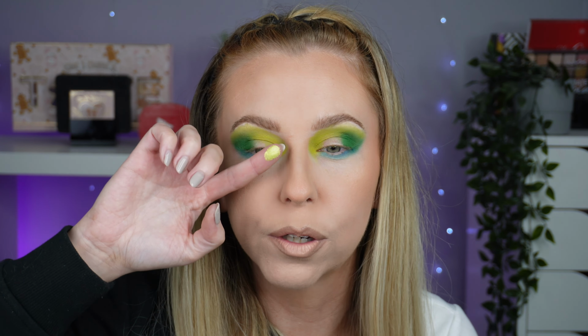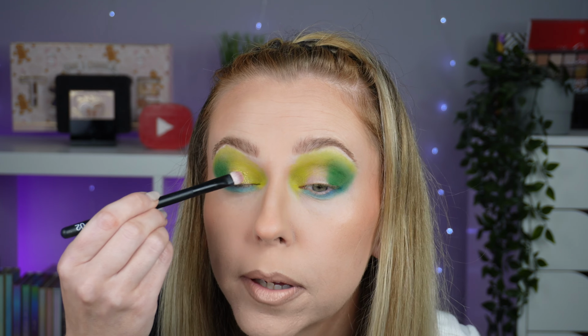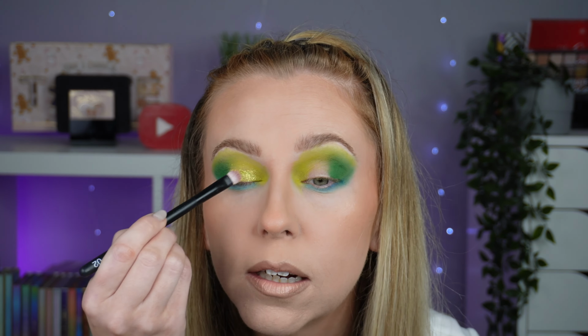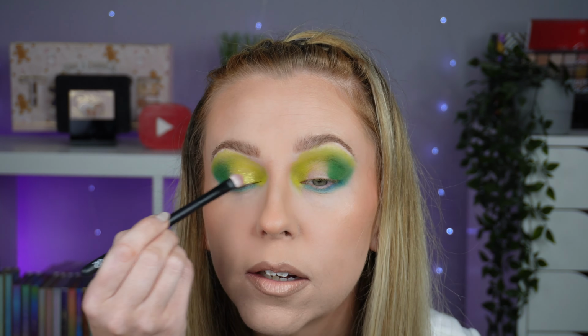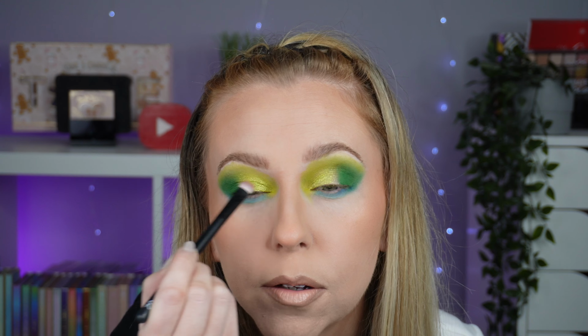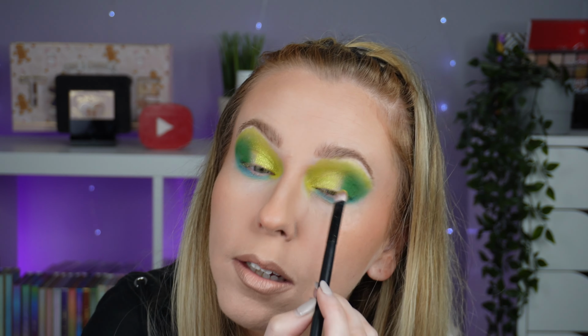Sounds like a plan. So starting out with that Fish shade, I have just loaded it on my brush and sprayed it, and I'm going to start plopping that all over the first half of the lid. Oh, that's lovely. Beautiful for summertime. And I'm just going to flick my brush in that direction and go upwards with it, just so that the shimmer disperses and blends out to nothing, rather than having a really sharp line like a cut crease.